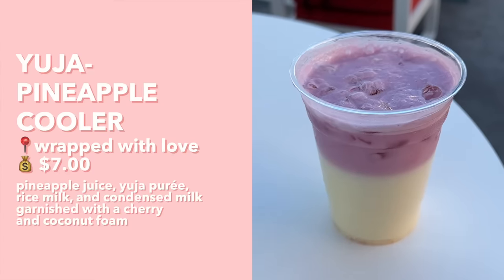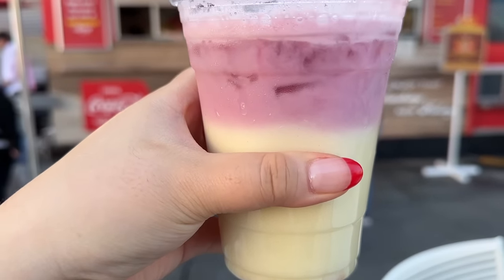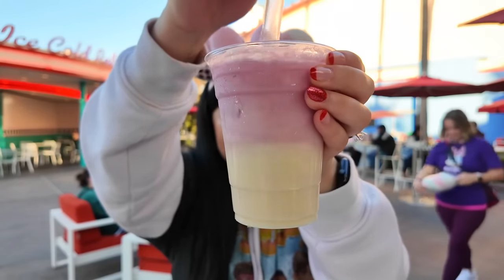And then of course, we had to get another drink. This one is from Wrapped with Love, and it's the Yuja-Pineapple Cooler. It has pineapple juice, Yuja puree, rice milk, and condensed milk garnished with a cherry and coconut foam. Just look at how pretty those layers are. I love it. And I'm kind of matching with my ears. Let's give this a mix. Ah, it's so pretty.